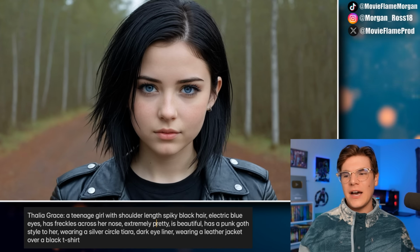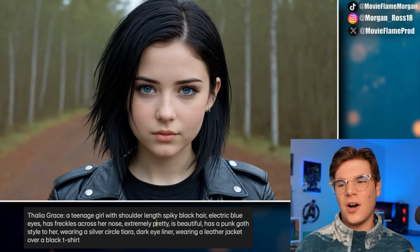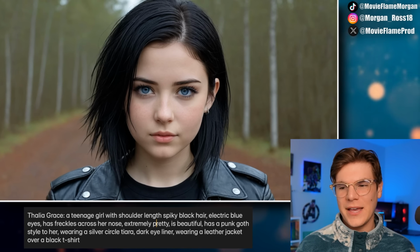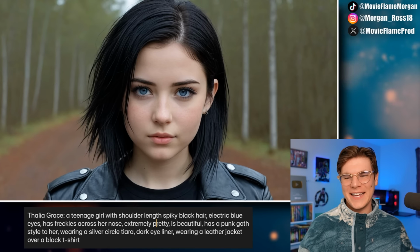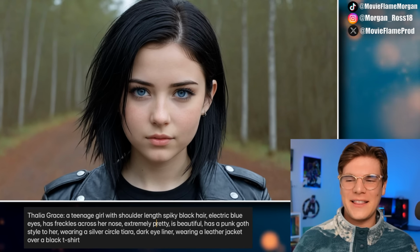I will say that. The eyeliner isn't black enough, and yeah, not goth enough. I think she doesn't really have that punk rock goth look as much as I would have hoped. So yeah, I guess I said it looked good, but honestly, I'm going to take that back. I don't think it's that accurate.